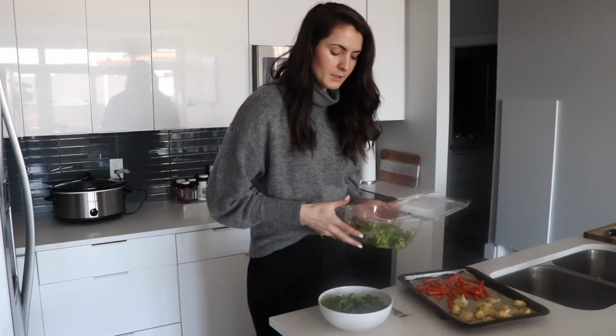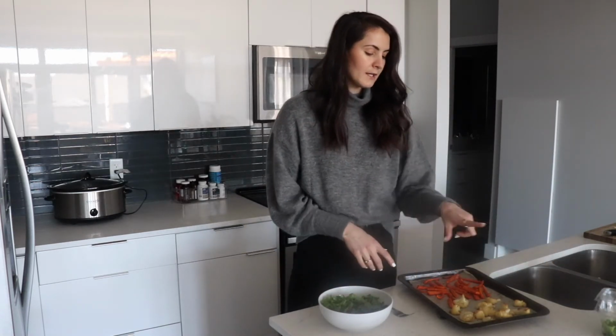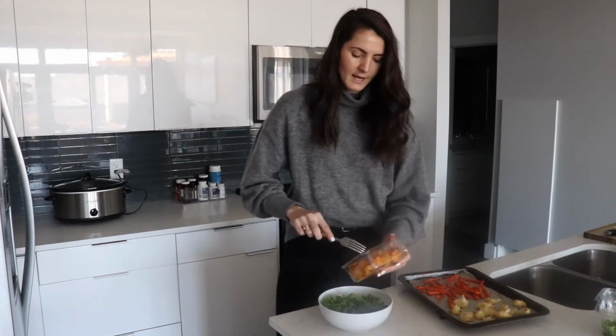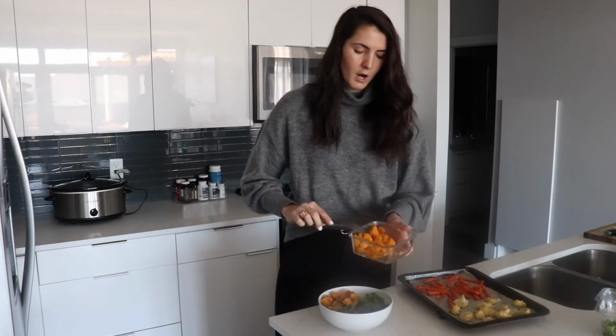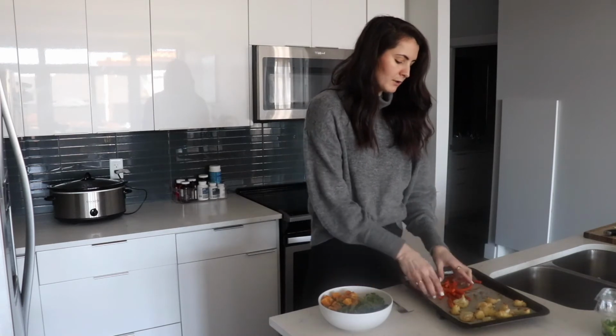I always pretty much fill half the bowl with greens. And then I roasted here some carrots, cauliflower. I already have some butternut squash roasted as well. So I'm gonna add all of that in here. I love butternut squash. It's such a good alternative to sweet potatoes. I usually alternate between the two.